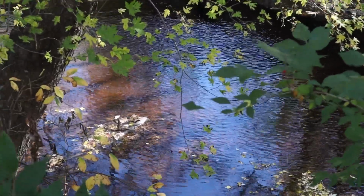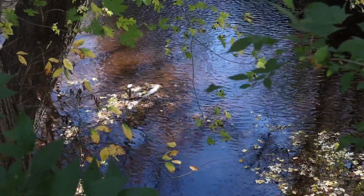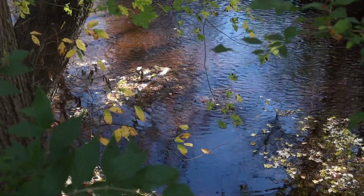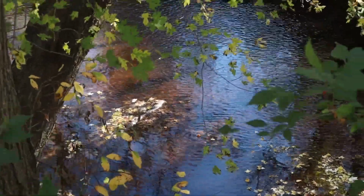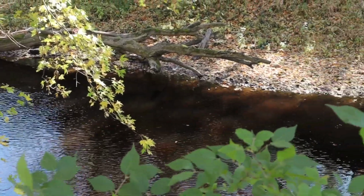Yeah, there you go. The river has now turned pretty dark. It is very clear still, but dark just from all of the fallen leaves. It's good water. Someone told me that this river is some of the cleanest water in Illinois. Don't know if that's true or not, but I will take it.